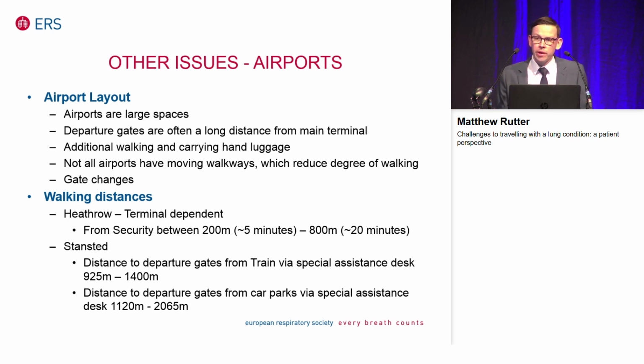And the other problem may be that if they have to change the gate, so you've made your way towards one and then all of a sudden have to walk in the other direction. In Heathrow, I just had a look at the different airports, a couple of them. After going through security, so that's not everything leading up to it, but past that, they say that there's anywhere between 200 and 800 metre walking distance.